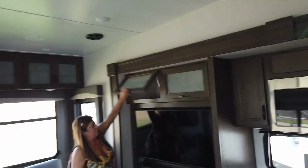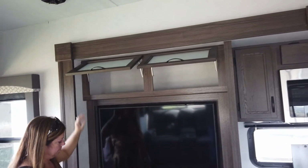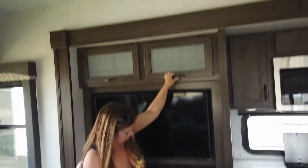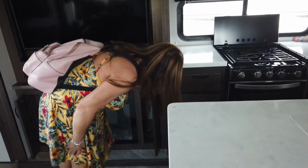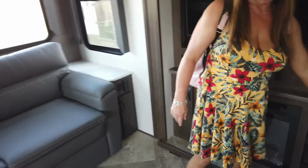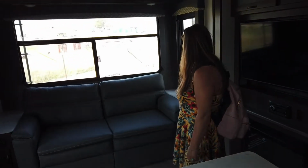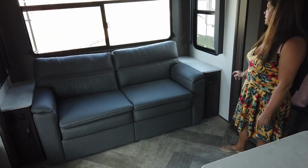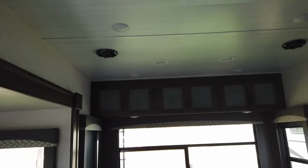And again, you have some very large cupboards over the entertainment center. You have a fireplace with 2 more storage access points. The slides are not flush. You have a couch that makes out into a bed, and there's storage and USB on either side of the couch and the end tables. You have more storage above. You have privacy shades.